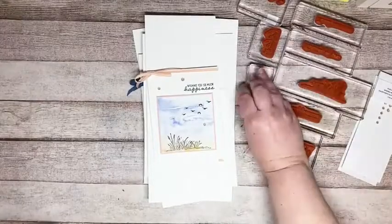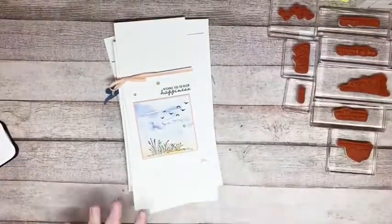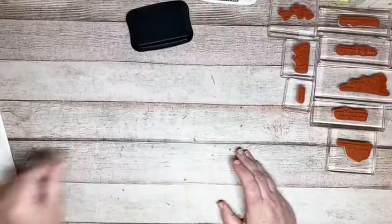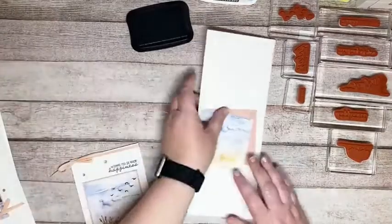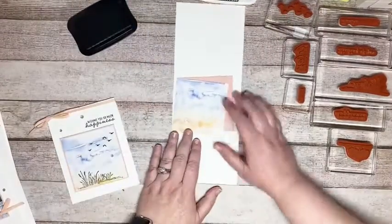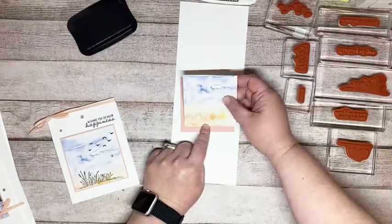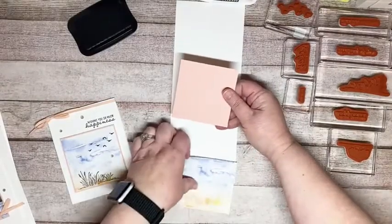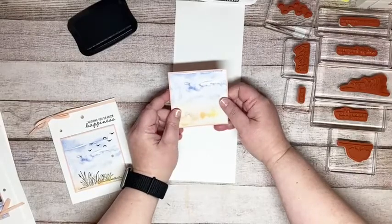All right, so I've got all these out. It does use literally every stamp in the set except for the wood. All right, so I'm gonna pull that out and we're gonna go ahead and make our first card here. Now, the pieces here are all 3 1/4. All of the DSP is 3 1/4 by 3 1/4, so it's a perfect square. And then the cardstock that you matted on is all 3 5/8 by 3 5/8, okay?